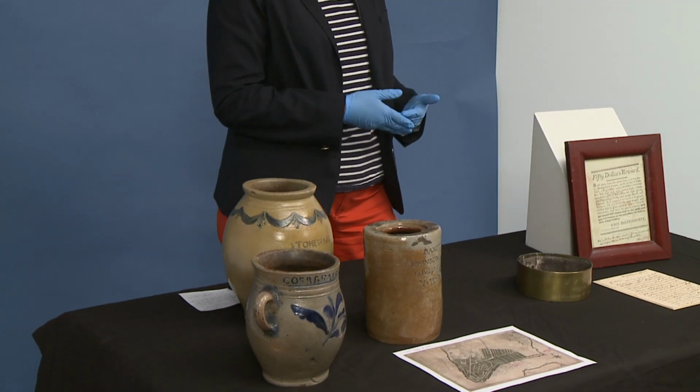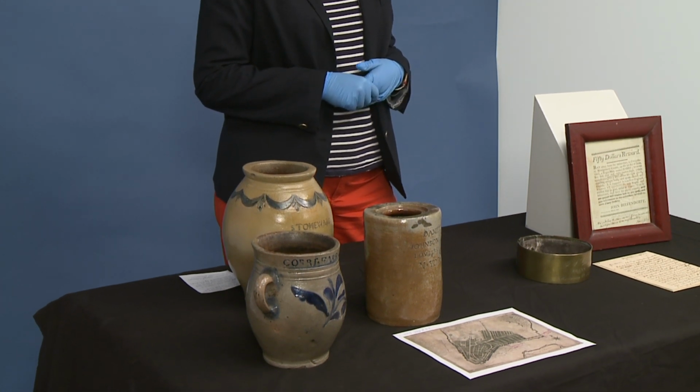Enslaved Africans first came to the colony of New Netherland in 1626. And shortly thereafter, the colony's free Black and enslaved African populations grew. I thought I would start by talking about two different collections on two sides of the state, one dealing with free Blacks and another one dealing with enslaved Africans.